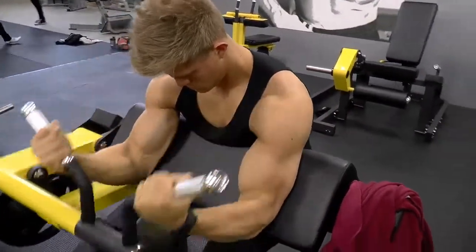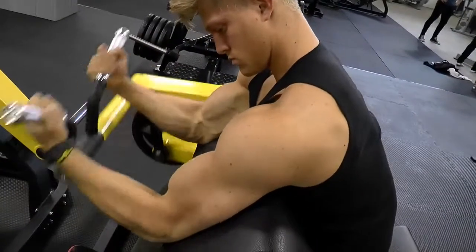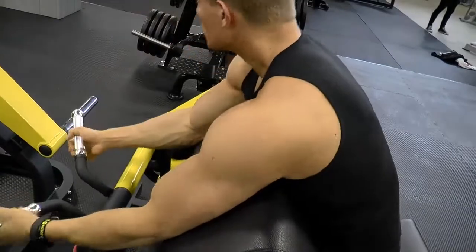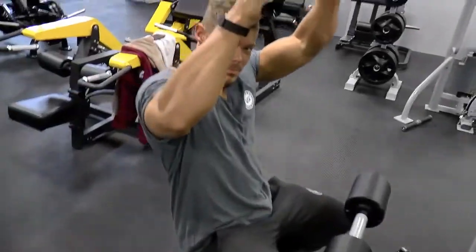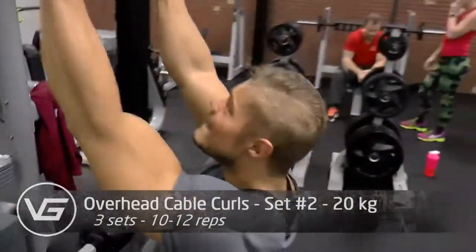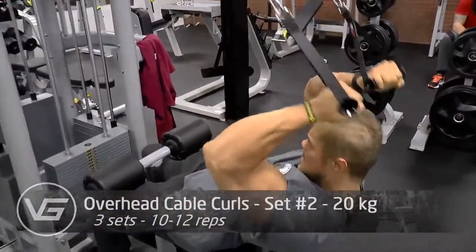But again, this is another preacher curl, and this one is again also to target the bicep peaks. This is really a workout to work specific parts of the muscle groups. For the back thickness, meaning the lower back and the upper back thickness. And for the biceps, we are working the peaks. Now this one is a very nice finisher for the biceps.